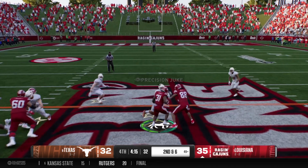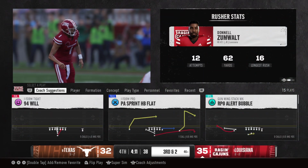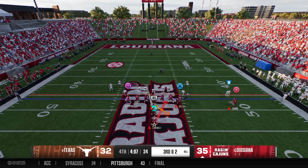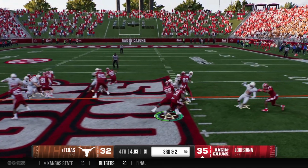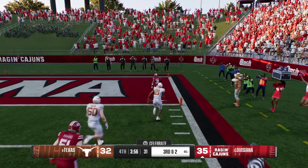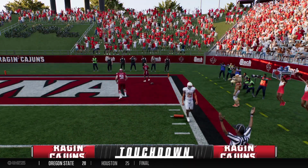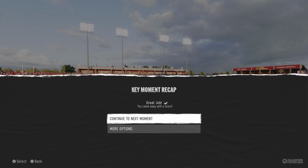Ball handed off. Defense stops him, but that's a solid gain. Well, I feel like they called that knowing chances are they're not going to hit a home run. But look at this. Put themselves in a perfect third down situation. It's much more manageable. Now we'll see if they can convert. Oh, and he's in the clear now. It's a foot race. No stopping him. Takes it all the way. Touchdown, Ragin' Cajuns.